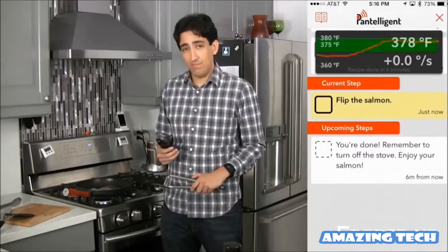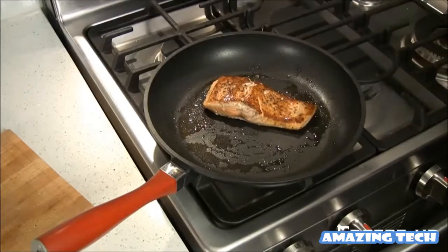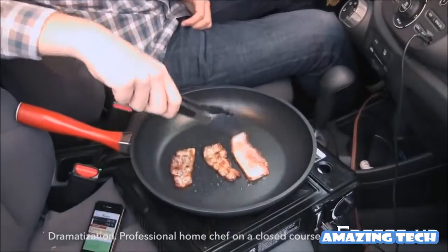Pantelligent tells me when the pan is hot enough to start, if the heat is too high or too low, and everything else. Flip the salmon. Thank you, Siri. How's that looking? It does that every time. If you can follow GPS instructions when you drive, you can follow Pantelligent instructions when you cook. Our lawyers say you can't do both at the same time. Ha!